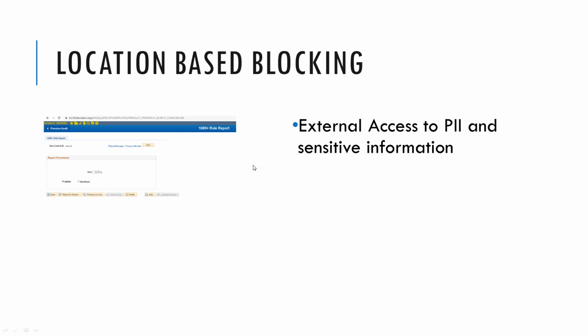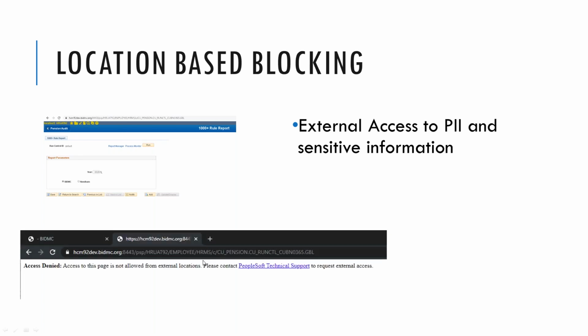We have an area for our pension folks. We have some custom pension reports. And so if you're inside the firewall, this is what you'll see. And if you're outside the firewall, this is what you'll see. So you can actually see the URL is the same, but in this case, it's just denying that access.